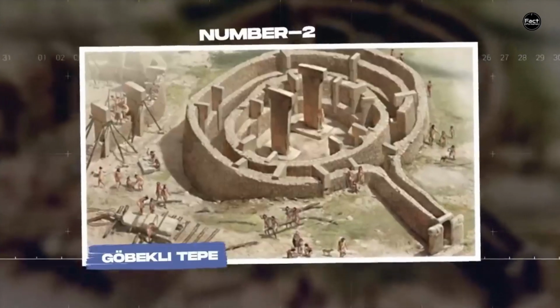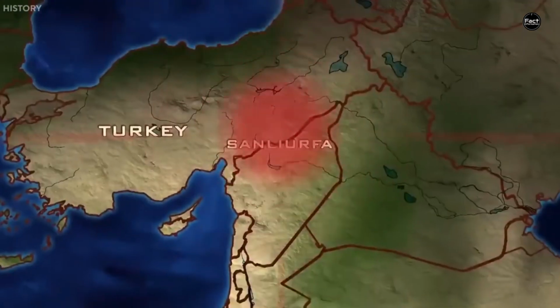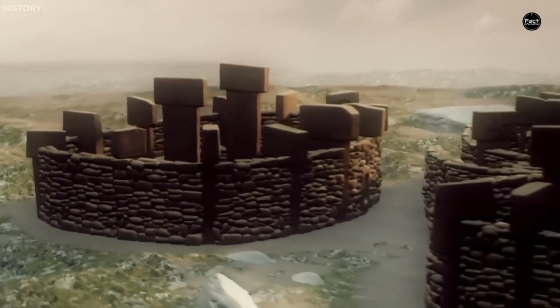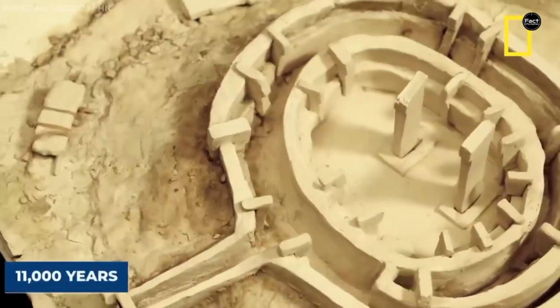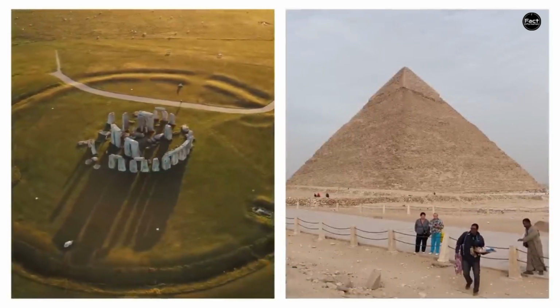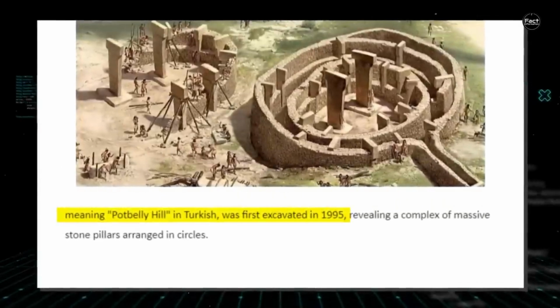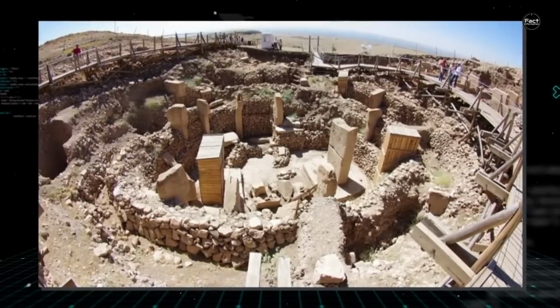Number 2. Göbekli Tepe. Göbekli Tepe, located in present-day southeastern Turkey, is an enigmatic archaeological site that challenges our understanding of prehistoric societies. Estimated to be over 11,000 years old, it predates Stonehenge and the Egyptian pyramids by thousands of years.